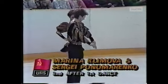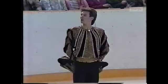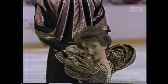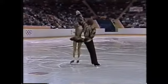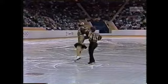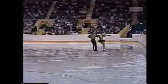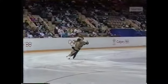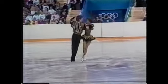And now, the team in second place after the first dance, Marina Klimova and Sergei Ponomarenko, bronze medalist at Sarajevo 4 years ago. They missed the European Championships this year because he had a case of hepatitis. He says he feels fine now. This couple is really superb in the waltz moves. They are better in this dance than they were even in the Kilian. The waltz yet to come, of course. And the Kilian, of course, was earlier.